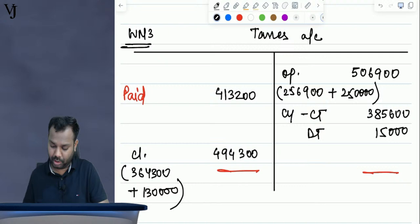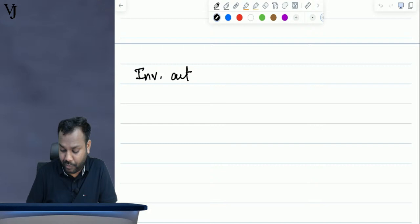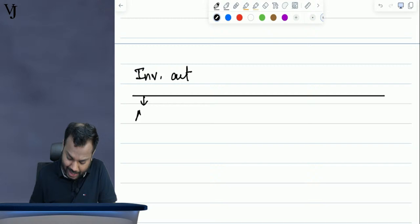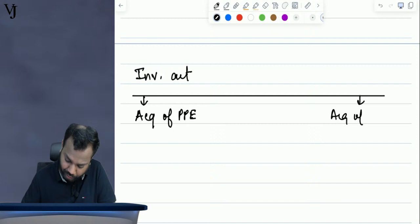So what's next? Operating activity is already done. Now what you have to do is come to the investing activity. In investing activity, there are two adjustments needed. One is the acquisition of PPE, because the question is clearly saying that there are no disposals of PPE during the year. So the only adjustment that will happen to PPE is the acquisitions. And another is the acquisition of T company during the year.